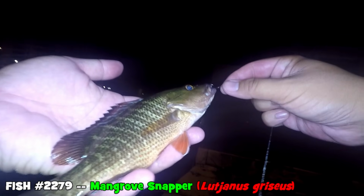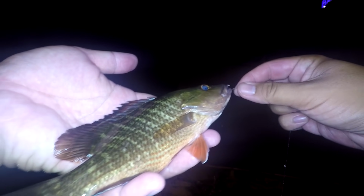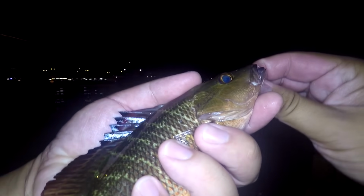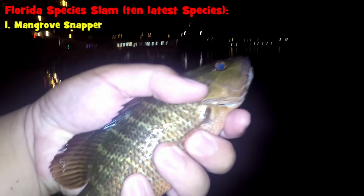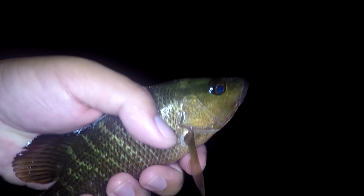This is our first Florida fish, a mangrove snapper, the Lutjanus griseus. I have to release this one. I want a live line for some bigger species, but this one here definitely cannot live line it. By law, oh, it's trying to get me, look at that. Ooh, by law, it has to be a minimum size for this fish, so I have to put it back.